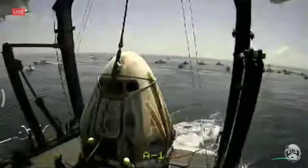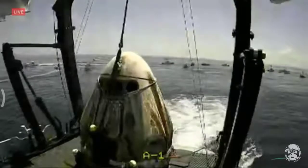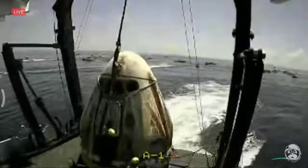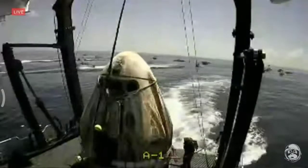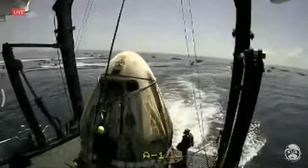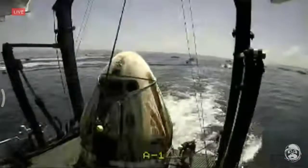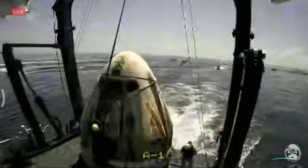So at this point, the recovery team is doing final securing of the capsule in preparation to actually move the recovery nest closer to the interior of the ship. It'll actually be in a little bit of a covered deck there. We saw that camera view earlier, looking straight out from the center of the boat. So once Dragon is secured in the nest, it will be translated forward and closer to the position in which we're able to actually open the hatch. So while Dragon is on board safely, we're not able to do that just yet.